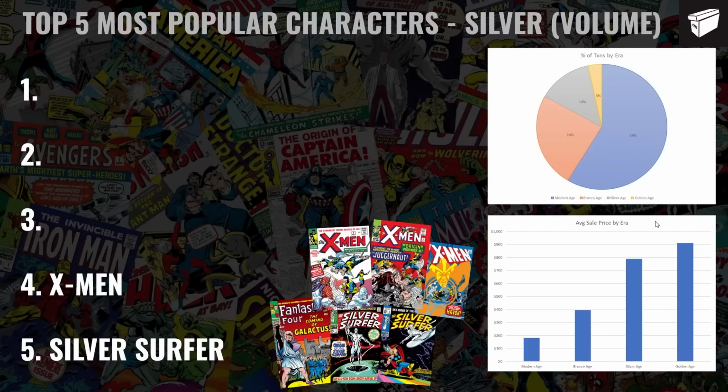Of course, there's keys like Sentinels and Juggernaut and Havoc and so forth. But if we really think about the books that are out there, it does make sense to me that they're actually not in the top 3 for the Silver Age. And speaking of the number 3 slot, let's actually open that one up right now.